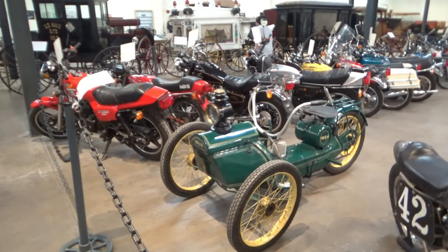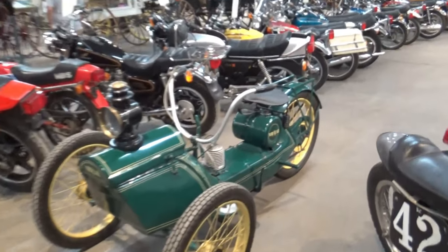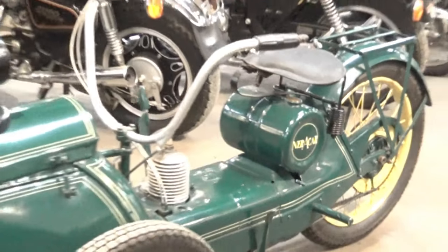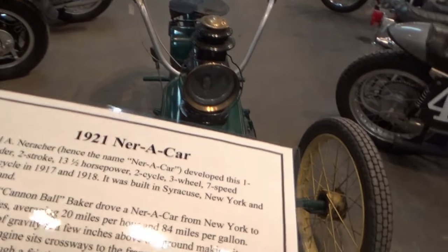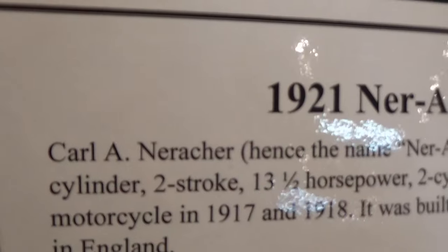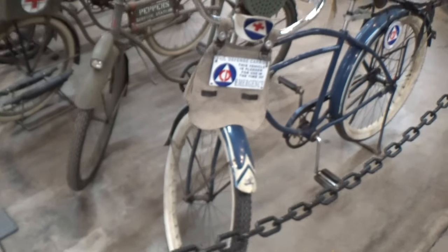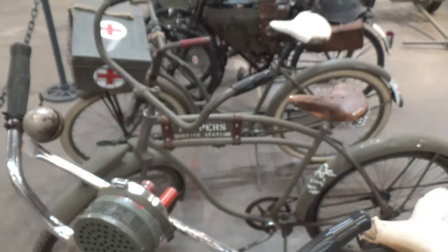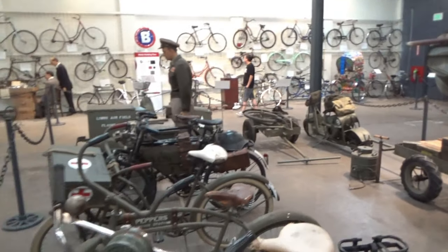This is a 1926 Neracar. Now you might think it's called that because it was almost a car, but it actually is a moniker of the inventor, Carl Neracher. You ever heard of a paratrooper bicycle? I sure haven't, but that's what those are. Oh, and this is a medic. Some military miscellaneous vehicles here.